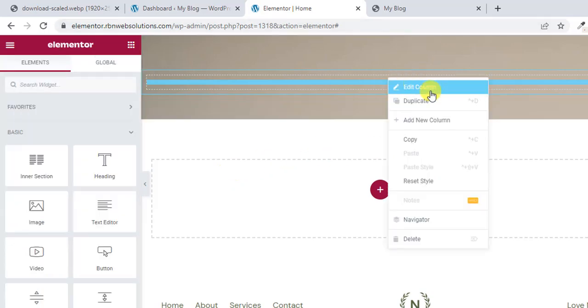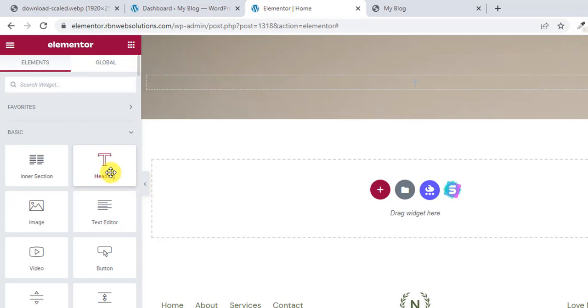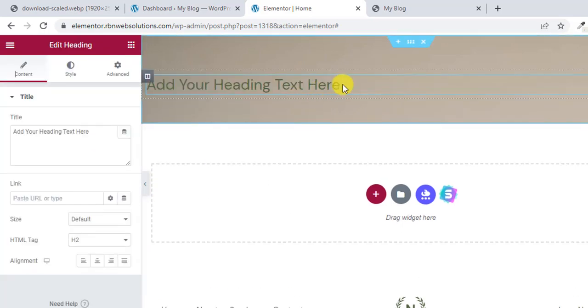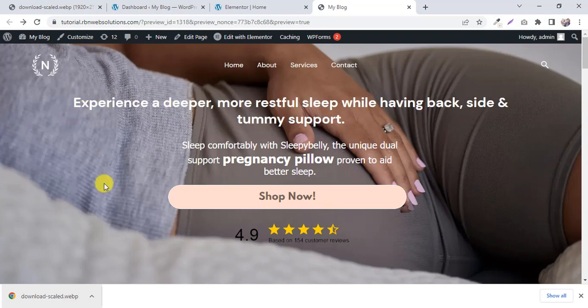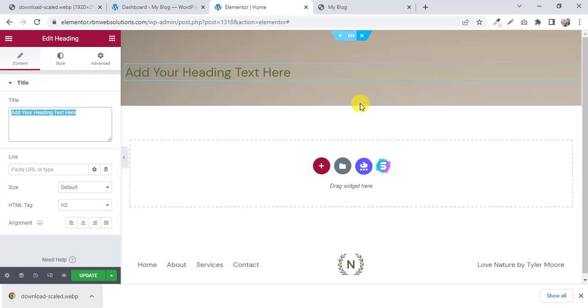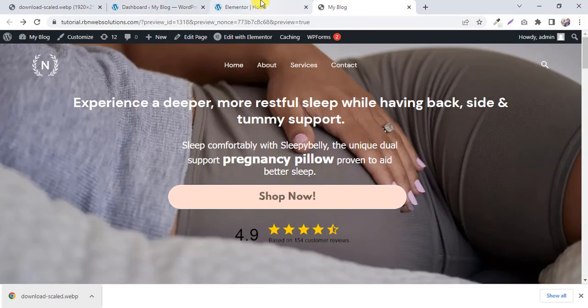So we are going to delete, and again we are going to use an option that is heading, and then you can see here add your heading text. We are going to put the heading, but before that we are going to make these sections, and that's why you have to have some knowledge about the sections. Currently there is one column for all the sections, so that's why we have taken one column and then pasted the heading here. So you can see the heading is there.